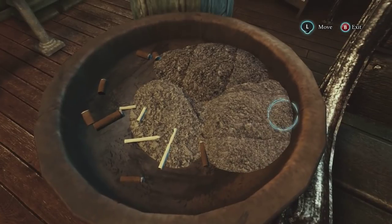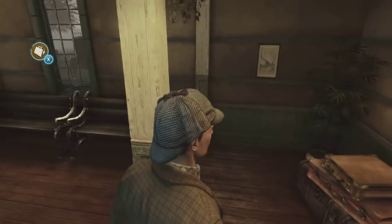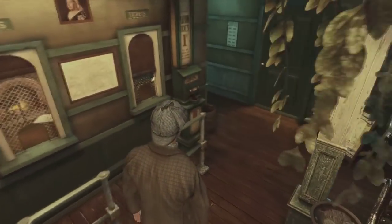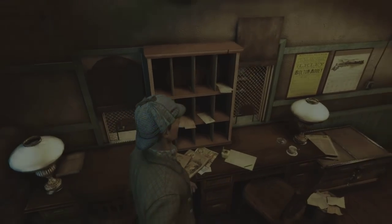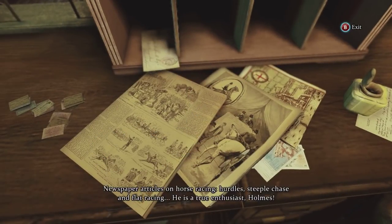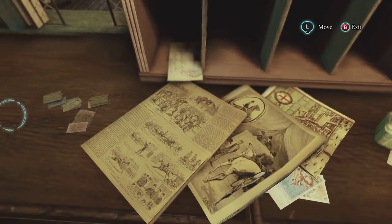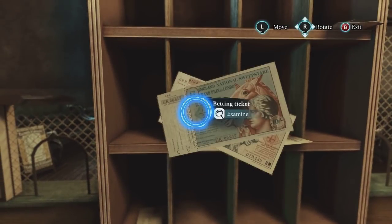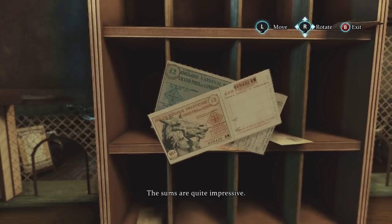Is that it? This ashtray is full of ash and cigar stubs. Newspaper articles on horse racing. Hurdle, steeplechase, and flat racing. He is a true enthusiast, Holmes. Is that it? Betting slips for horse racing. The sums are quite impressive. It can be an expensive vice. This man had probably used all his savings.